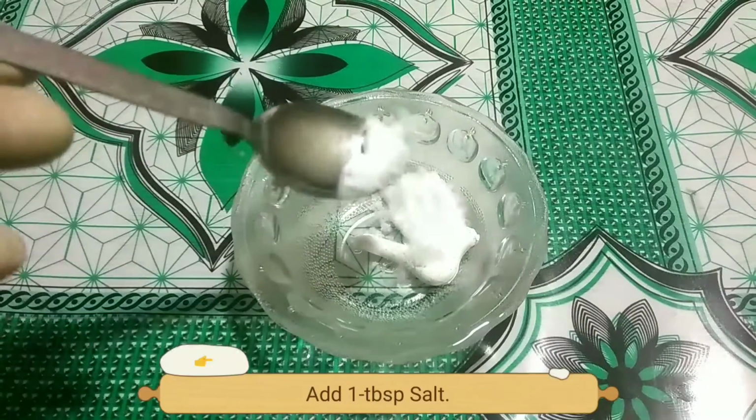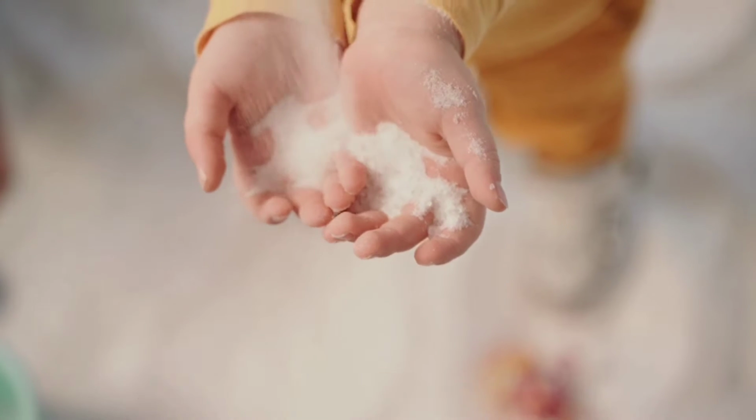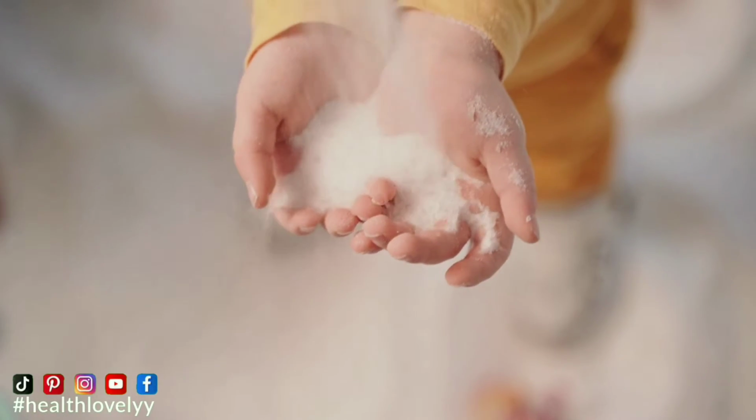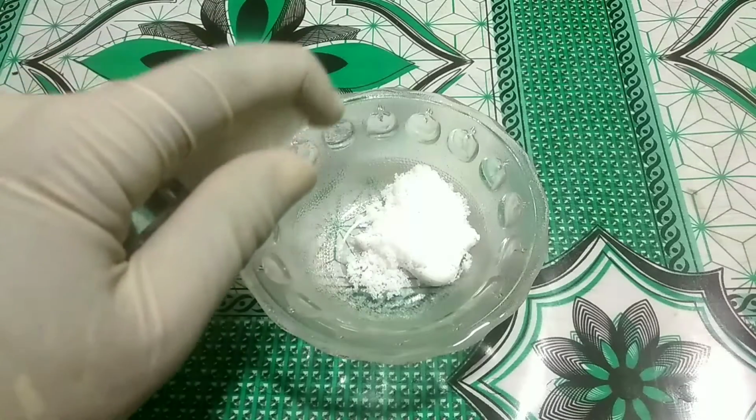Add 1 tablespoon salt. Salt helps to cleanse pores deeply, balance oil production and thwart bacteria that can instigate breakouts and acne. Add 1 tablespoon rose water.